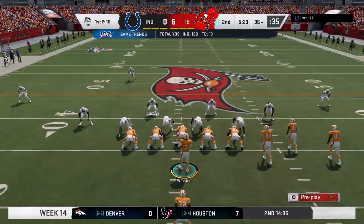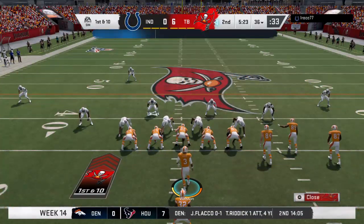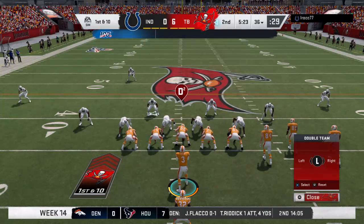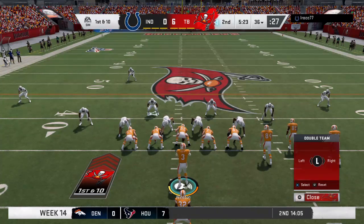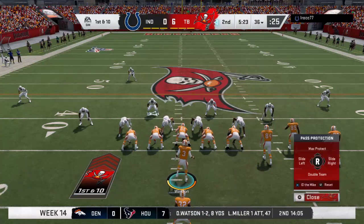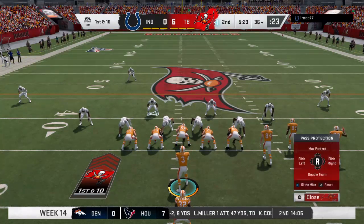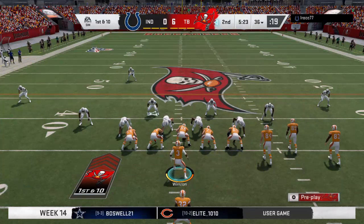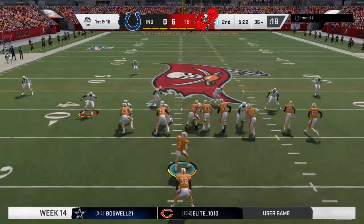So from the 36 now, 1st and 10. Check 24, check 24. Check 37, check 37. Hey, 5 on the 50. 5 on the 50. Let's go.